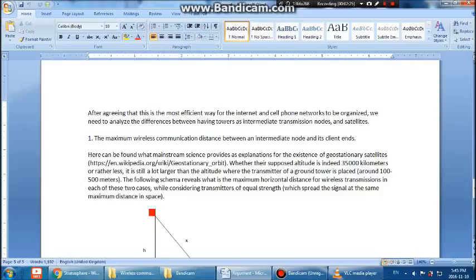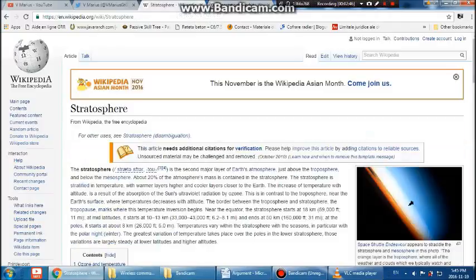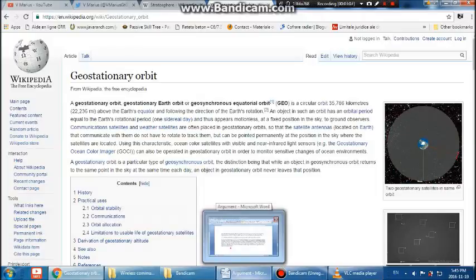Information about geostationary satellites can be found on these pages. Geostationary orbit, okay, at what height mainstream science says that it's available, and then information about the stratosphere above which the satellites are claimed to orbit, or in this case just stand still, because they need to be geostationary in relation to Earth. So these are pages with information about this. Maybe there are others.